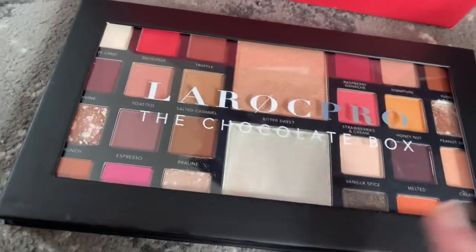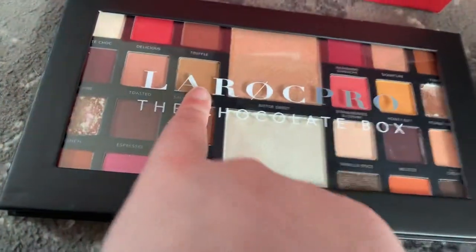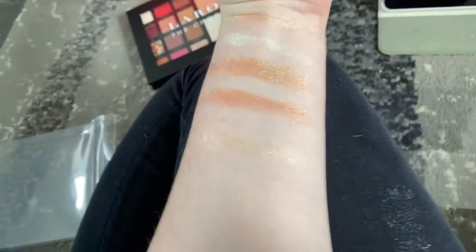So I got the Lorac palette, which is £24.99 on the website on Lorac Cosmetics. And I've swatched a few shades for you. Here they are.